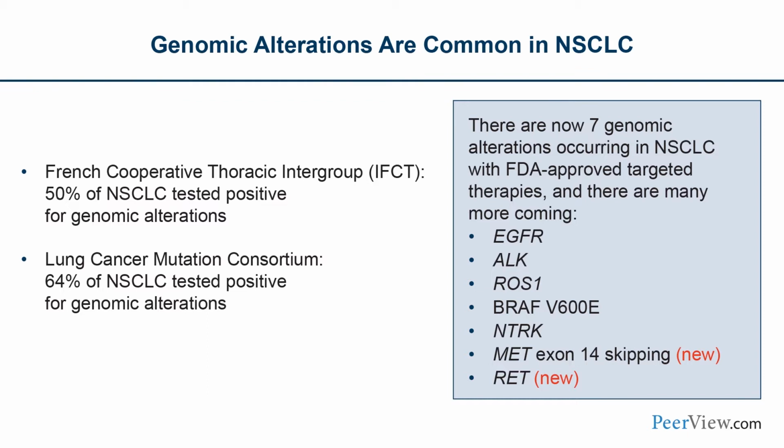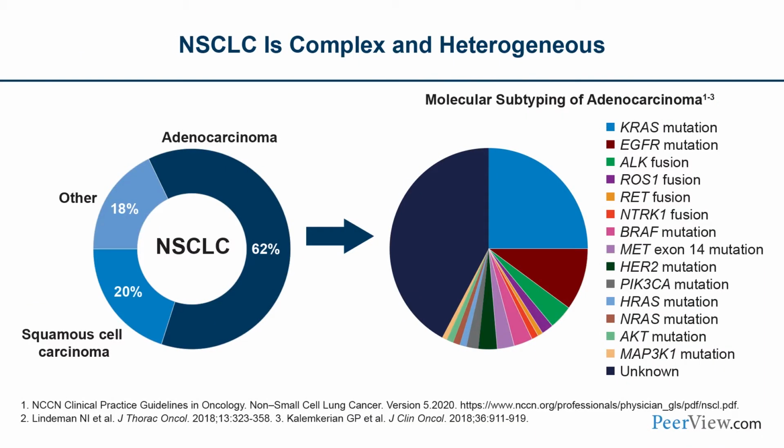And now there are 7 genomic alterations occurring in non-small cell lung cancers with FDA-approved targeted therapies, and many more coming. We all were aware of the FDA-approved therapies in EGFR, ALK, ROS, BRAF, and NTRK, and just this last month, new approvals in MET exon 14 skipping and RET. Non-small cell lung cancer, we understand, is complex and heterogeneous. While we used to think of it just in terms of histologies, subdividing it into adenocarcinoma, squamous, and other non-small cell subtypes, now we subdivide it even further into specific molecular genotypes.